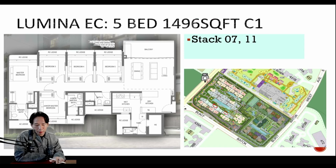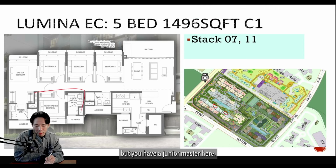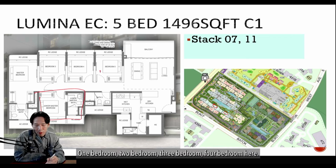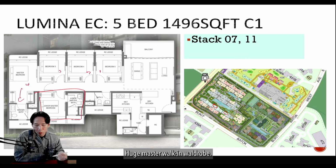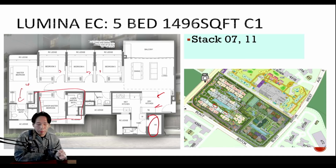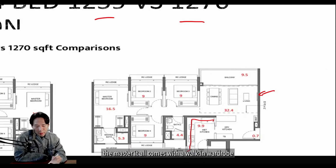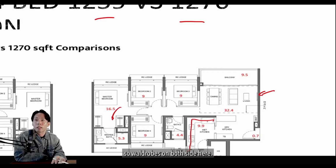Okay, 1496 square feet, so 5 bedrooms. I won't touch too much into that as well, but you have a junior master here. 1 bedroom, 2 bedroom, 3 bedroom, 4 bedroom here. Huge master, walk-in wardrobe. Again also dry kitchen, and the home shelter is tucked away on the back. Similar to the smaller 4-bedroom, the master comes with a walk-in wardrobe, so wardrobes on both sides here.